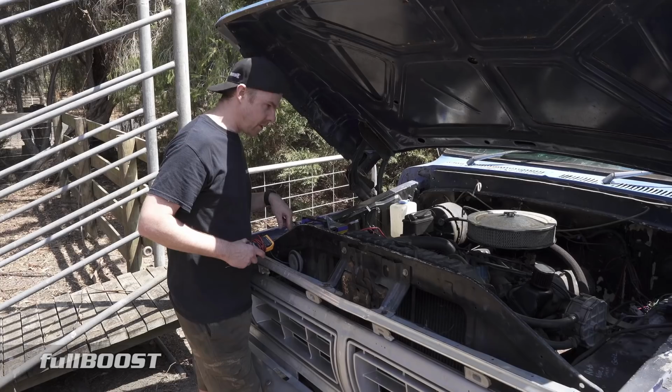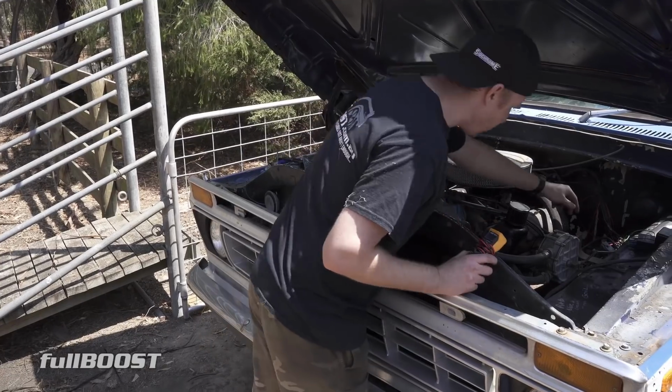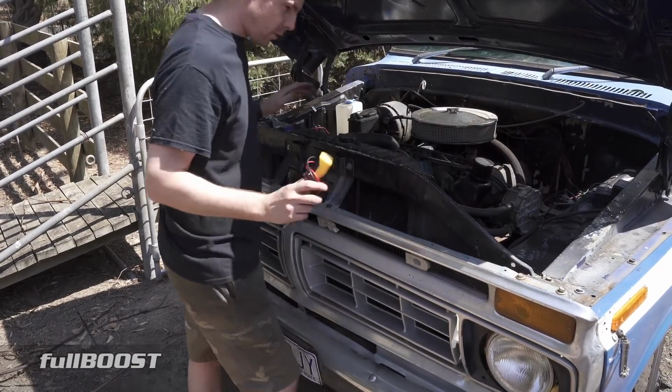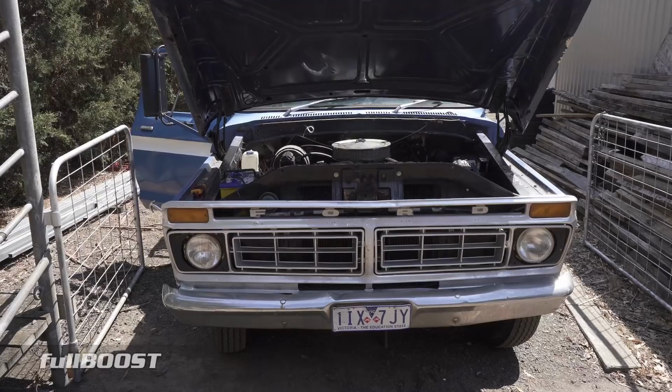Alright, so there was a ground missing off here, and one of the wires had come loose off this lock-off, so fingers crossed we should see signs of life now.